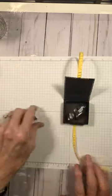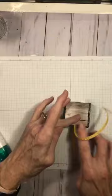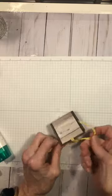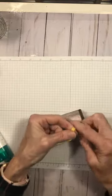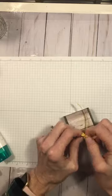Okay, I'll throw a few kisses in there. Then I'm going to fold it over and go ahead and tie it. And everything will dry and stay put. I'm going to go ahead and make my bow.